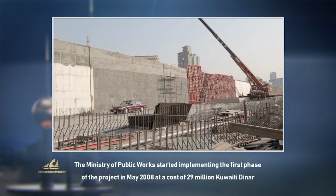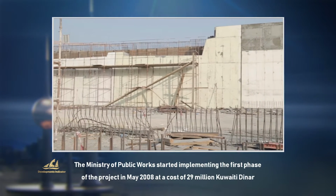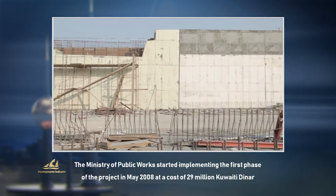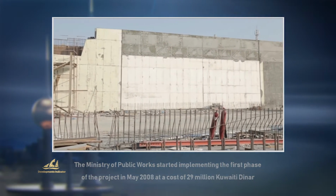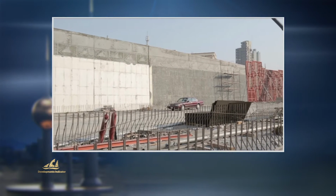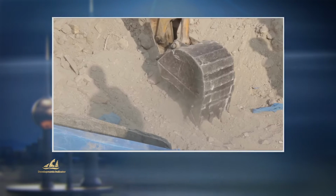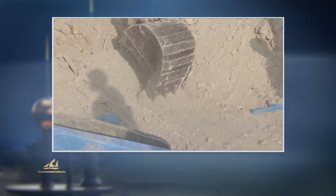The Ministry of Public Works started implementing the first phase of the project in May of 2008 at a cost of 29 million Kuwaiti dinars and will transfer parts of the Jahrai roundabout to tunnels, as well as the work of suspended overhead bridges connecting the first ring road on Jamal Abdel Nasser Street and the CE Road.